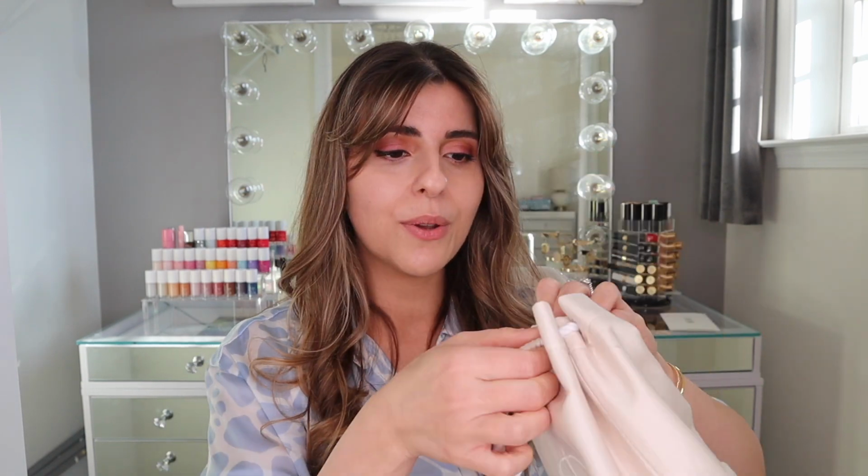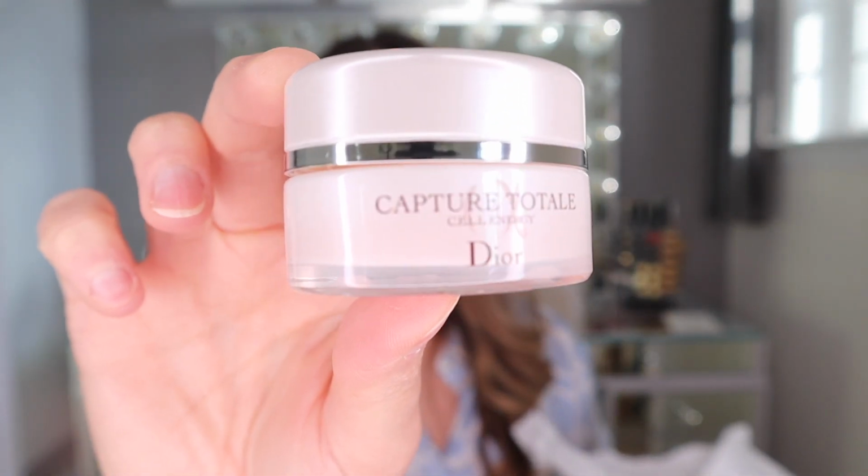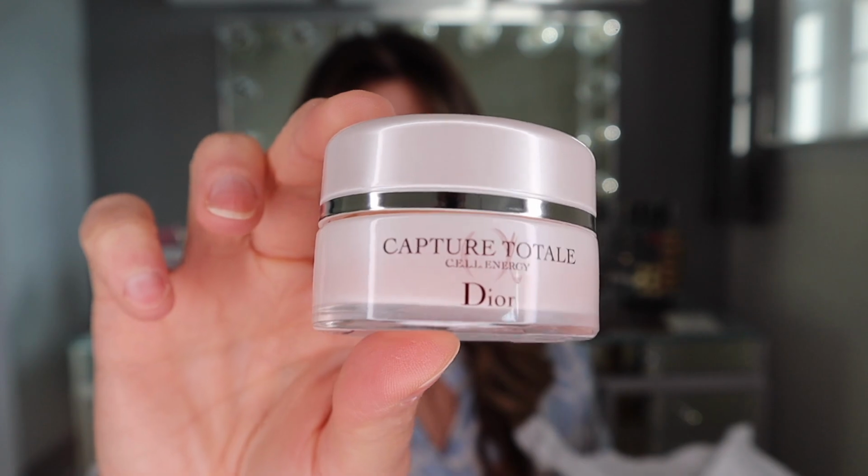So let me show you what I got from the collection. So first off, we have a gift with purchase. So I got this little tote bag, which I think is so cute for travel. And inside we have some skincare. So we have the Capture Total Cell Energy cream. I believe this is a moisturizer. I haven't used this before, but it is a very nice size. So even though it's a sample, it is one of the larger samples. And then I received a sample of the Capture Total Le Serum as well. So this is going to be really nice with the lotion. So I'm really excited to use those.